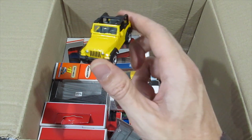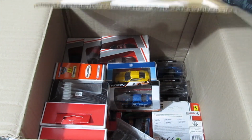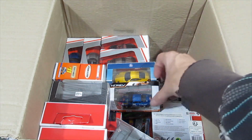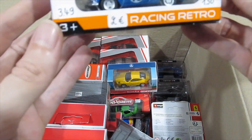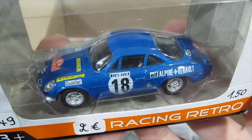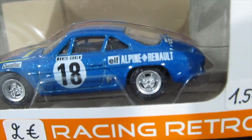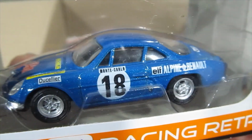That will probably go with my Jurassic Park Jeeps. Put that down there. Oh, now we're talking. It's a Renault Alpine, is it? Is that what it is? I hope my memory's correct. Is that there? Alpine Renault?